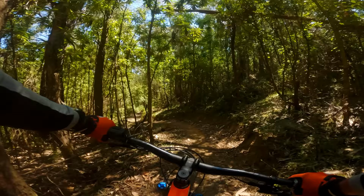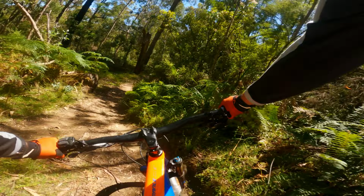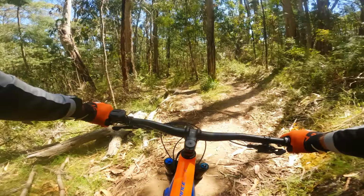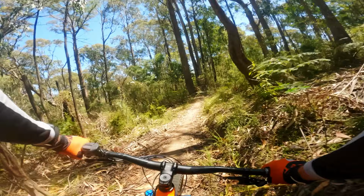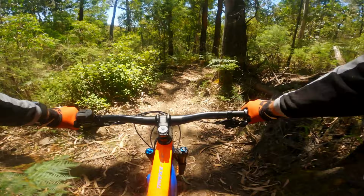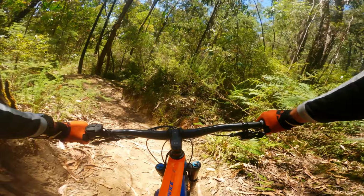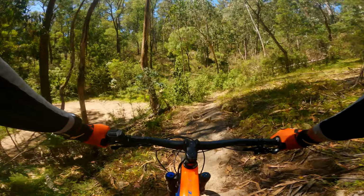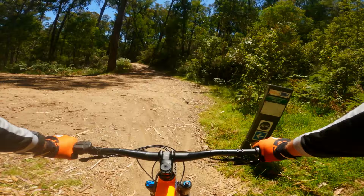To get down to this very final section, there were a few little jump sort of shortcuts over the corners. I was just getting too tired in this section to take a few of them. I was absolutely buggered. And this is the end of the best descent I've ever done. God damn it, that's awesome.